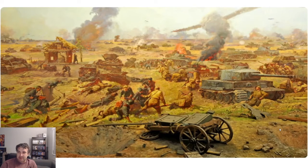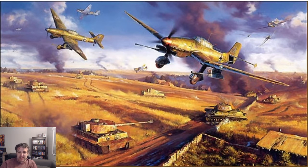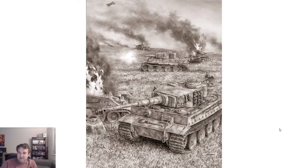It was this big old tank battle. Here they are fighting it out in real time. Here's a bunch of planes flying around. Planes and tanks. This is what World War II is all about. And then, yep, the Battle of Kursk.